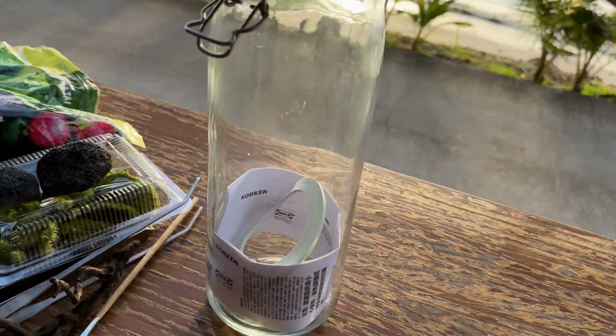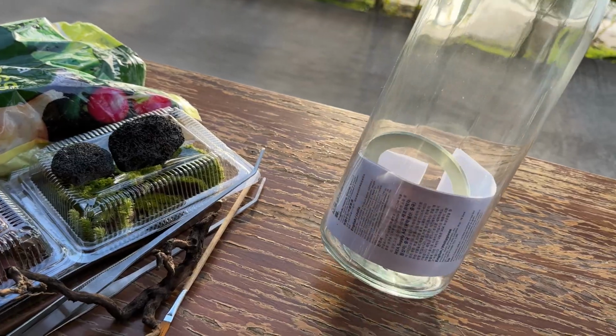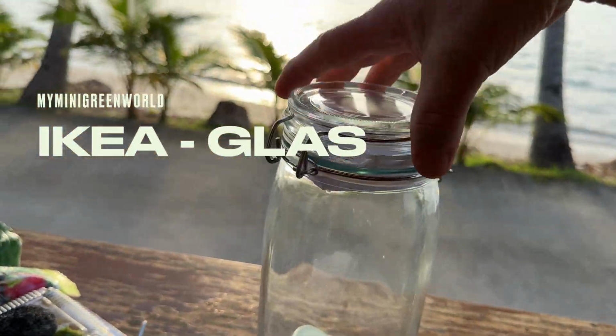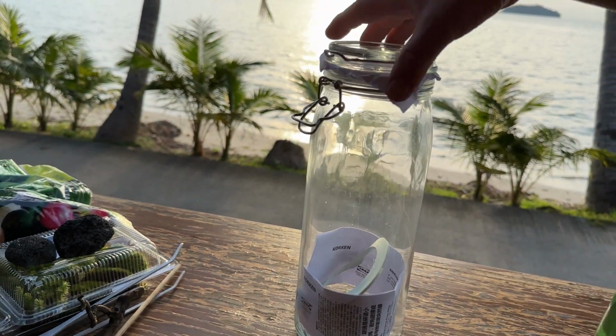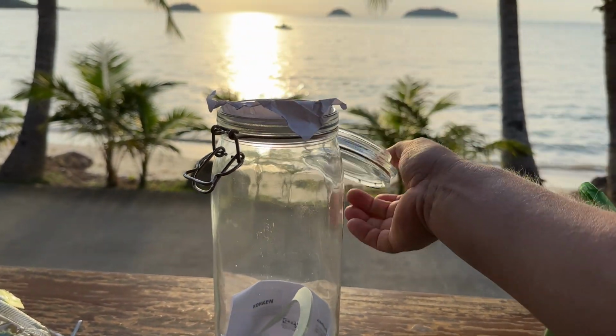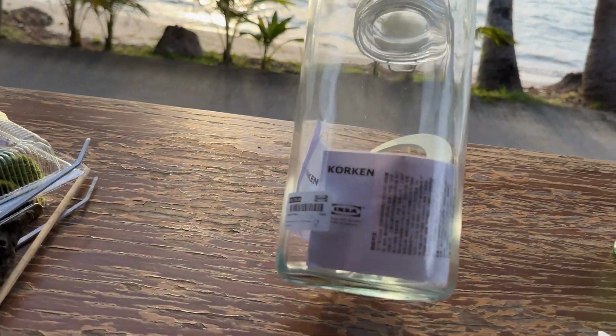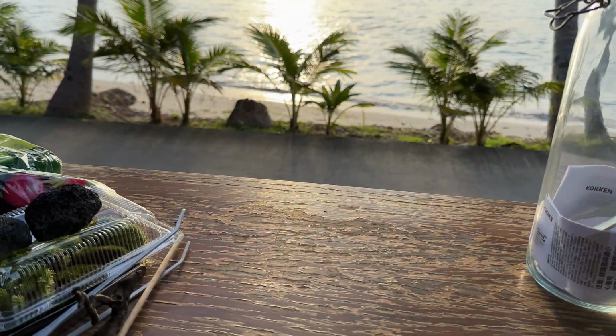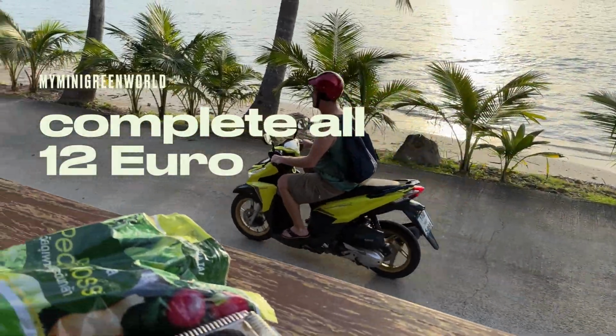Then we have here, found only in Koh Chang, this glass. It's from Ikea. Every man all over the world can buy this in all Ikea shops. The name is Korken. Korken is a good name, man. Okay, let us go back to this glass.